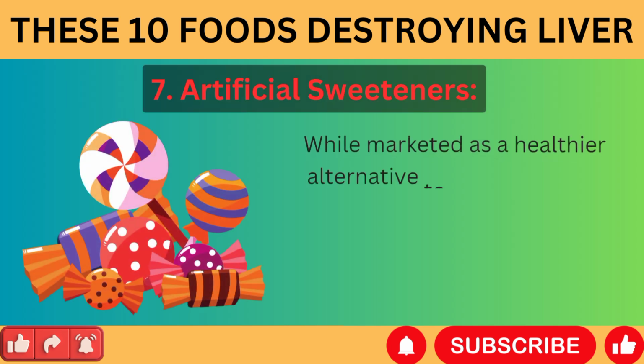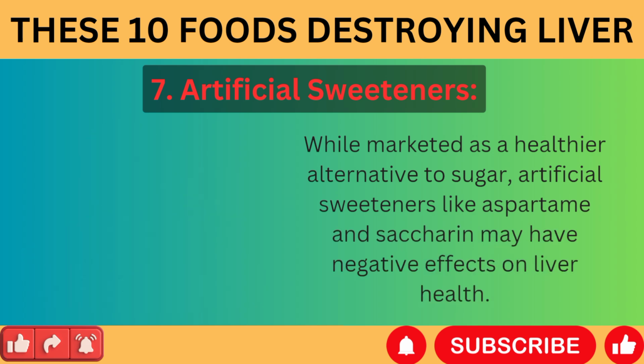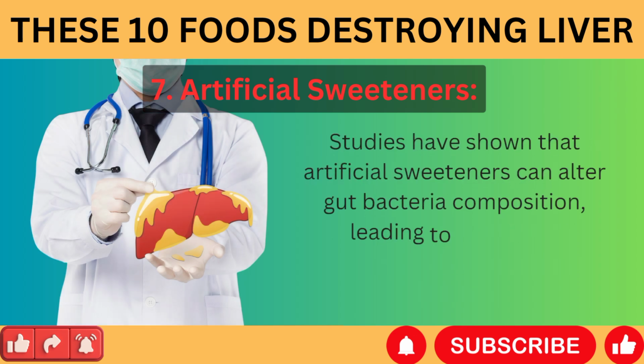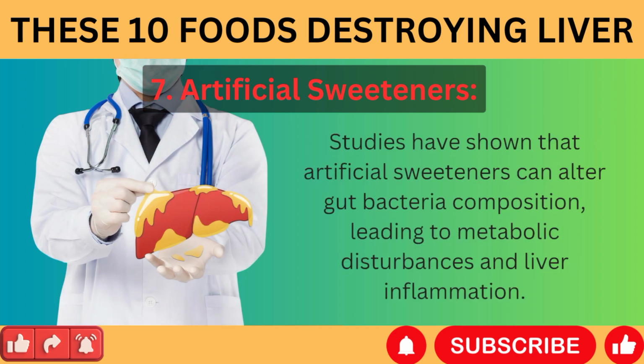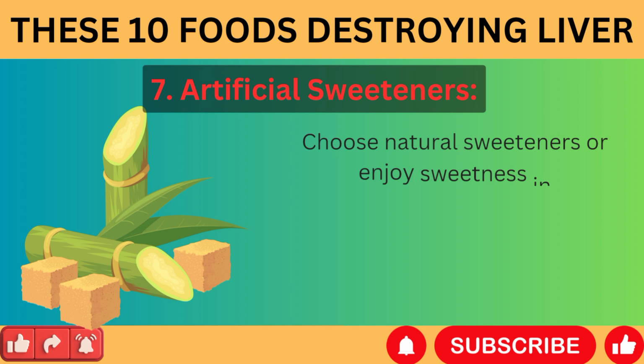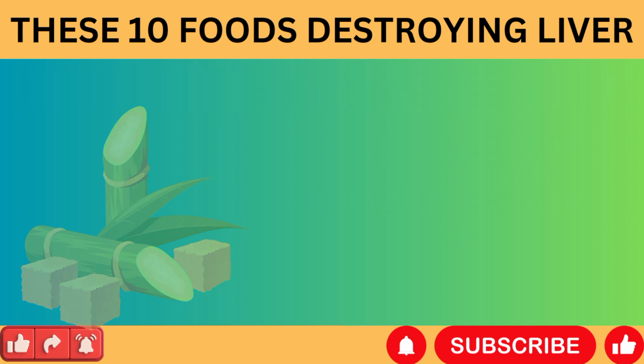While marketed as a healthier alternative to sugar, artificial sweeteners like aspartame and saccharin may have negative effects on liver health. Studies have shown that artificial sweeteners can alter gut bacteria composition, leading to metabolic disturbances and liver inflammation. Choose natural sweeteners or enjoy sweetness in moderation to protect your liver.